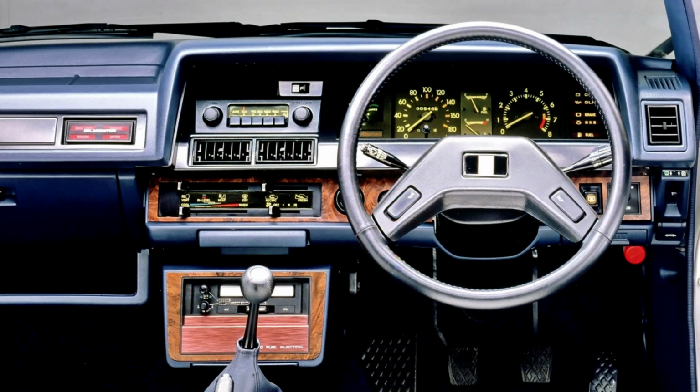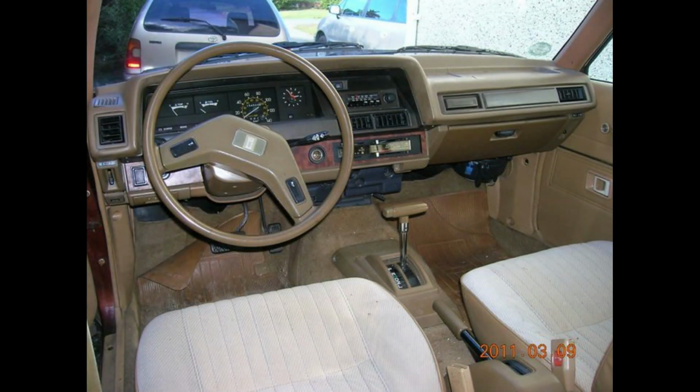Agatsuma and his team also updated the entire dashboard and instrument cluster, placing all the important meters and dials under a single panel. While this made the instrument panel more driver focused, Agatsuma got his engineers to look at improving the passenger experience.